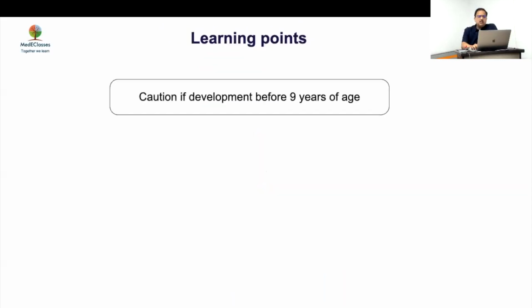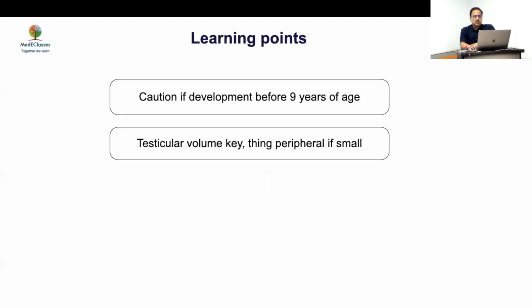So just to summarize now, very important: any boy with development at less than 9 years of age is early puberty. There's a 40% chance of pathology. You may miss a CNS tumor, you may miss an HCG producing tumor, you may miss an adrenal carcinoma. Testicular volume is the key.